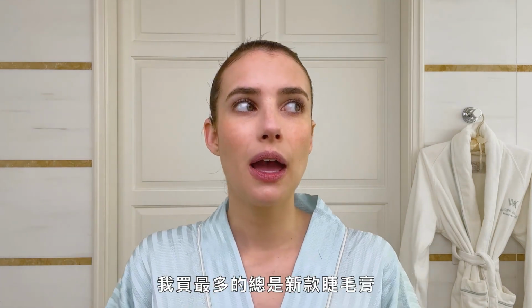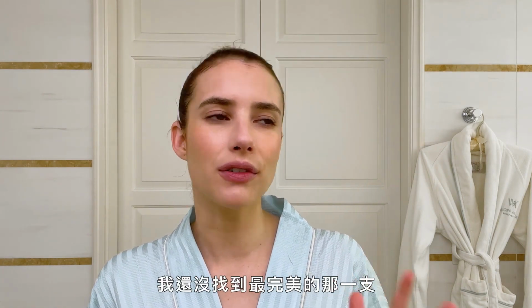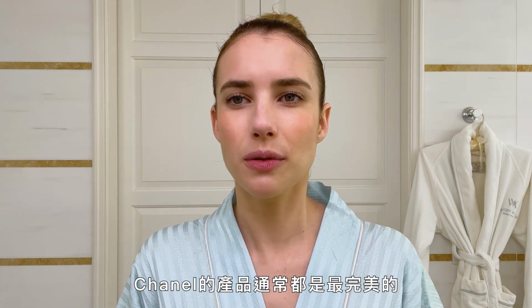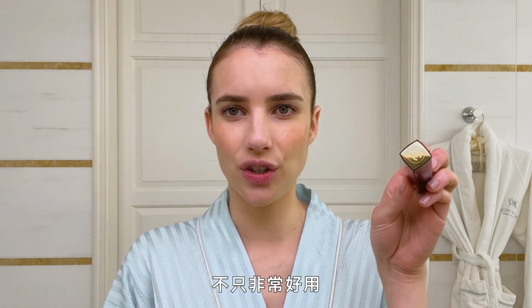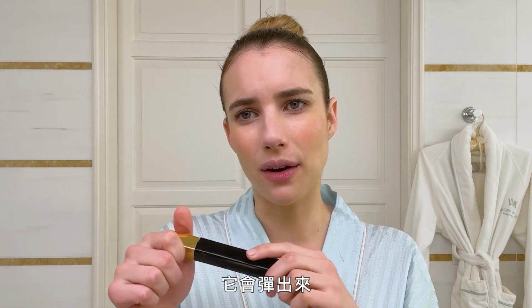I'm always buying new mascara more than anything because I'm always thinking I haven't found the perfect one. Like there has to be a more perfect one. Chanel usually makes the perfect one. And this is their new one, which is not only amazing, but it's really fun. Look, it pops out.